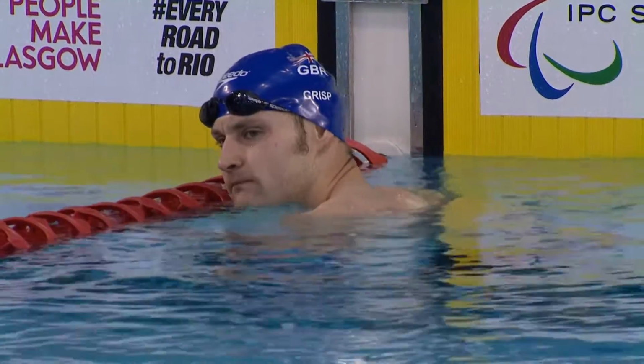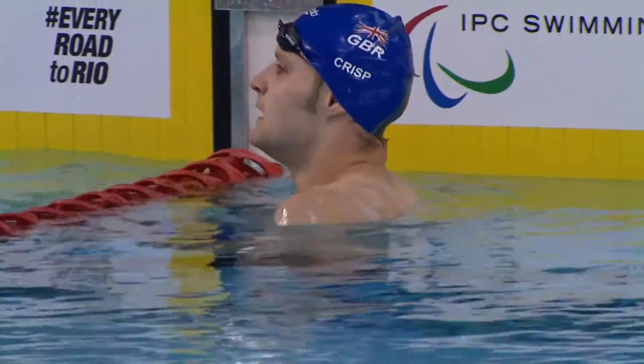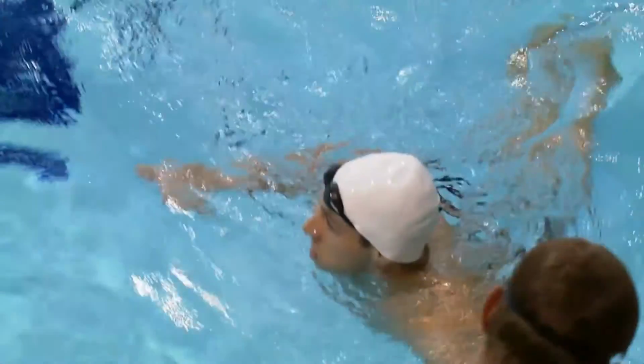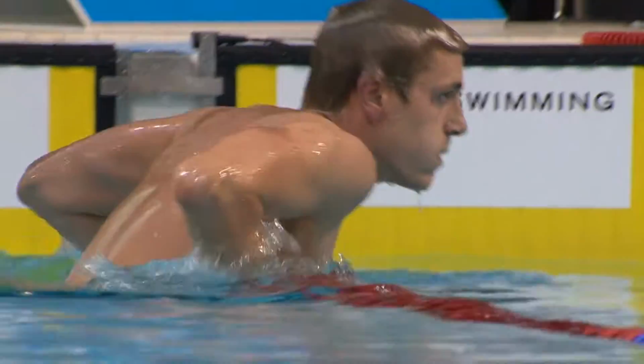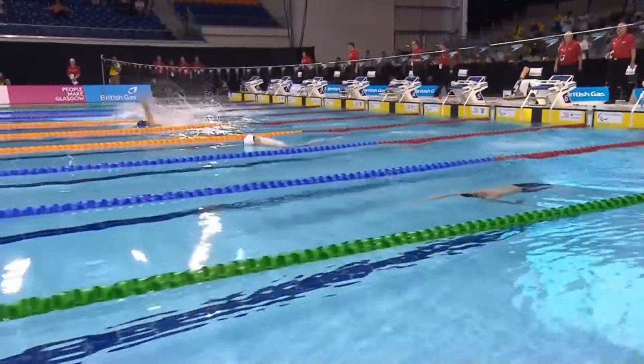If he'd have gone the time that he went in the heats this morning, 104.43, he would have won it comfortably. He would have won it comfortably, but that is the way it goes. You have to be able to do it in the final if it's going to count to put you on the podium. Here's the start.